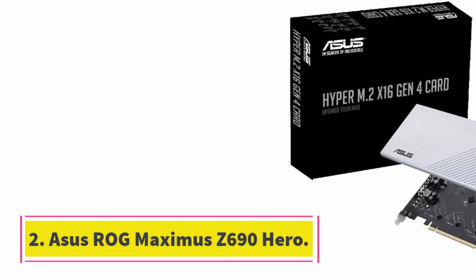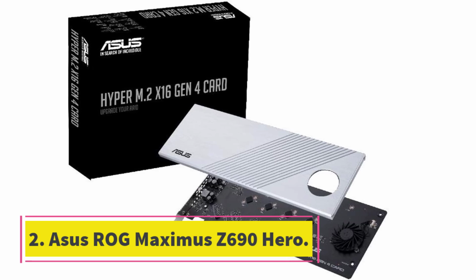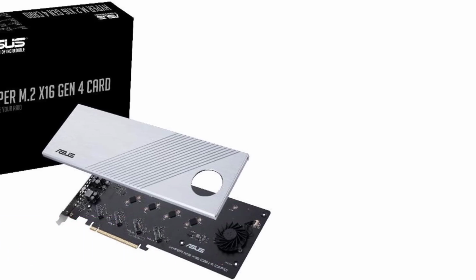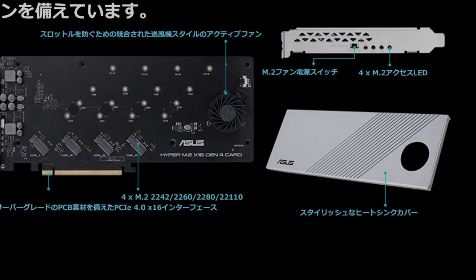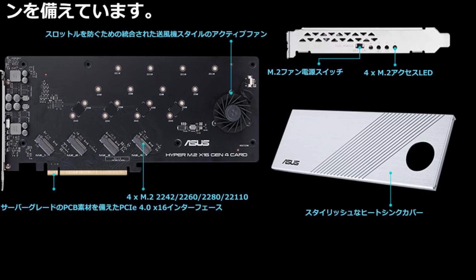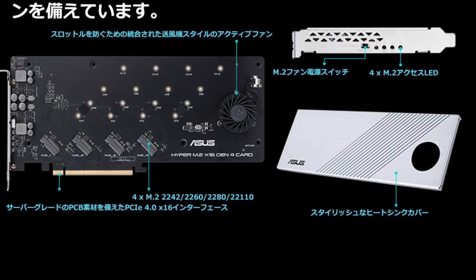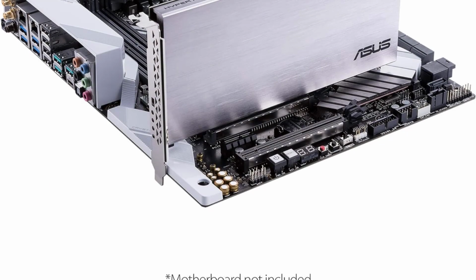Number 2. Asus ROG Maximus Z690 Hero. If you're looking for what we believe is the best Intel motherboard to pair with your shiny new 12th gen processor, look no further than the Asus ROG Maximus Z690 Hero. In addition to its 2 large LED screens, this ATX monster packs cutting-edge specs and bountiful expansion slots.